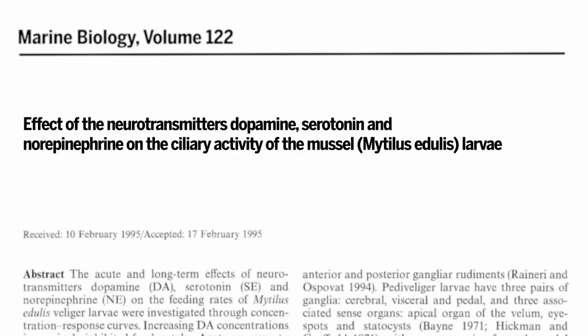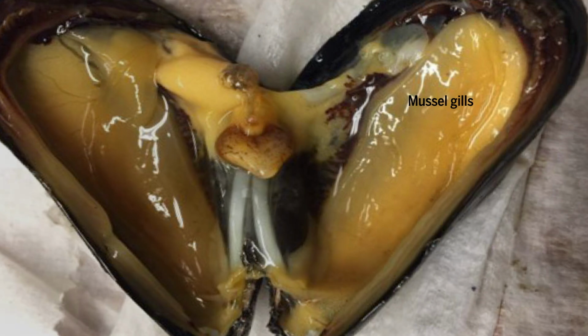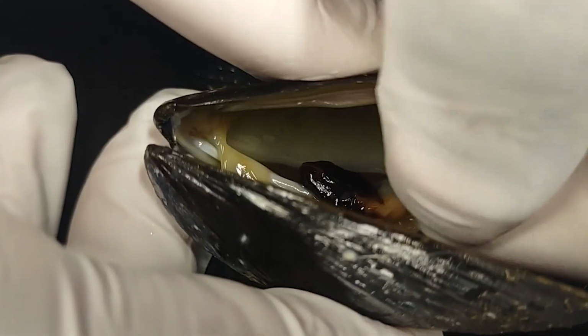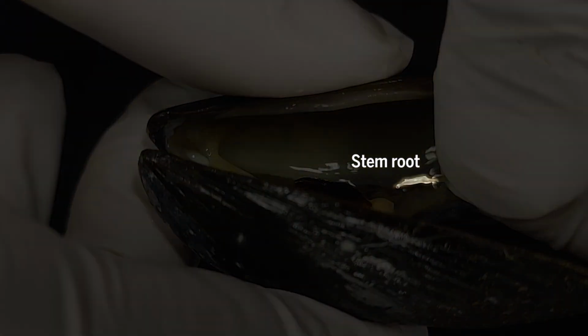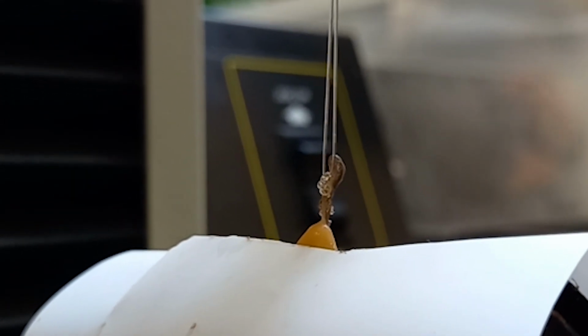When we started noticing the role of cilia in this whole process, we found this paper that showed that cilia on the gills of the mussel use neurotransmitters to increase the speed of beating of the cilia. So we injected the serotonin, and then the thing just popped right out. And I was astonished, honestly. We were able to see that if we added more serotonin, the forces that were required to pull out the stem got weaker and weaker.